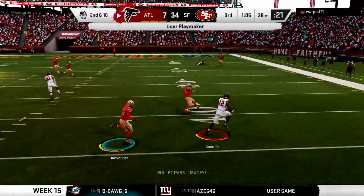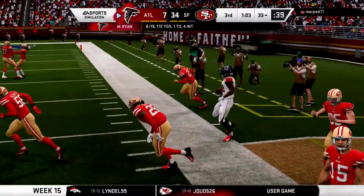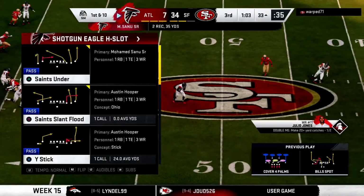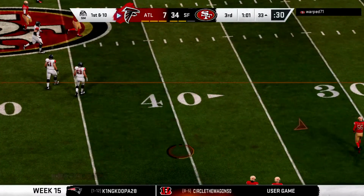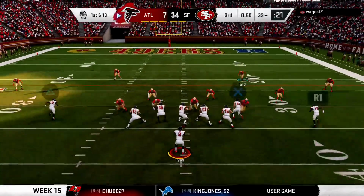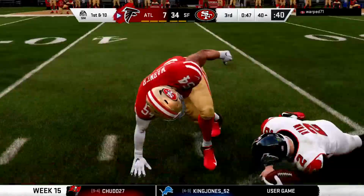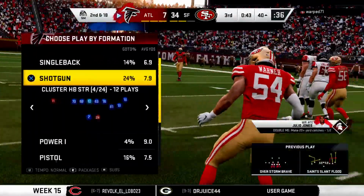Caught by Sanu. And he is out of bounds inside the 35. The catch and run pays off for 29 yards. A gain of 29 yards. And under a minute to go in this third quarter as they come up 1st and 10. To throw again is Ryan. And the Niners get there and bring him down. Credit the sack to Fred Warner.